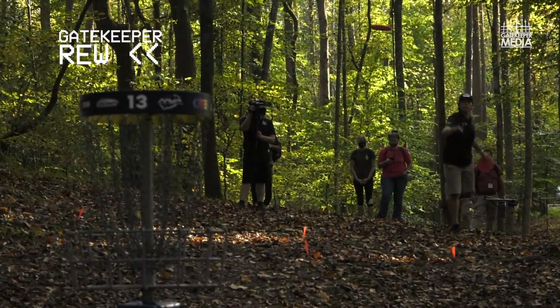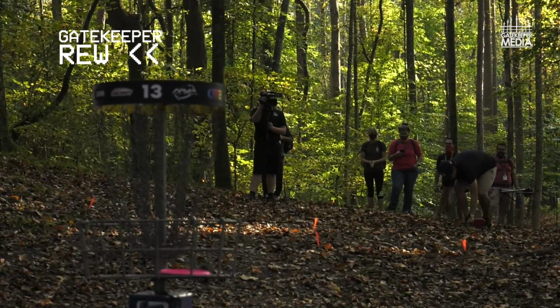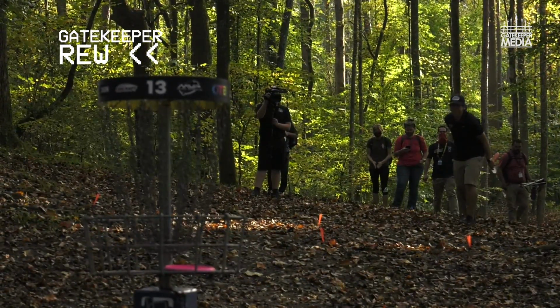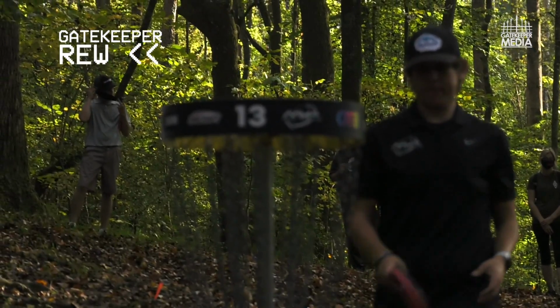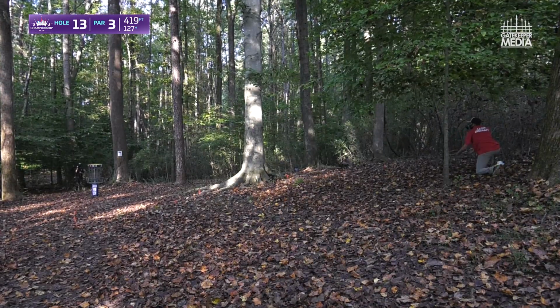And let's see it again with the rewind. That looked a lot more confident from Jordan. A lot of his putts today have been just a little bit too low, kind of short-armed. Looked like he got his follow-through in there. He didn't short-arm it like he said. Great putt.